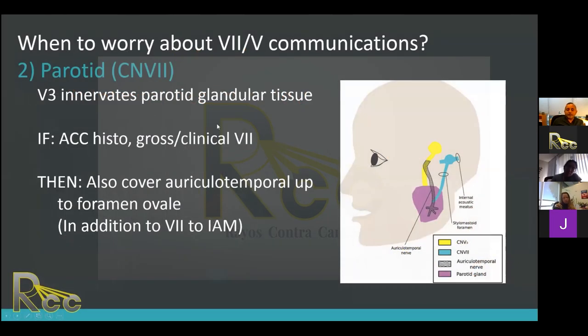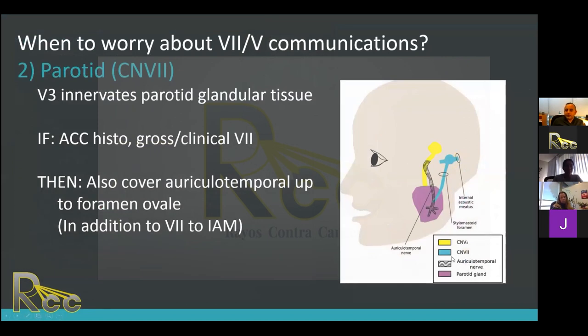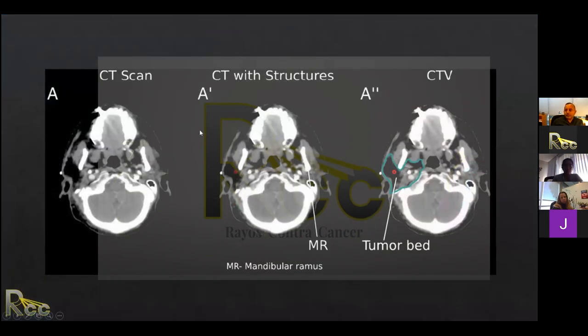And then the other thing that you have to worry about is that there's also a communication between the parotid gland and the trigeminal nerve, particularly V3. That connection right here is by the auriculotemporal nerve in these patients. So if you're at all worried, especially treating an adenoid cystic carcinoma of the parotid gland, you really should cover the connection between 7 and V3 by covering the auriculotemporal nerve up to the foramen ovale. And this is fairly straightforward to do.